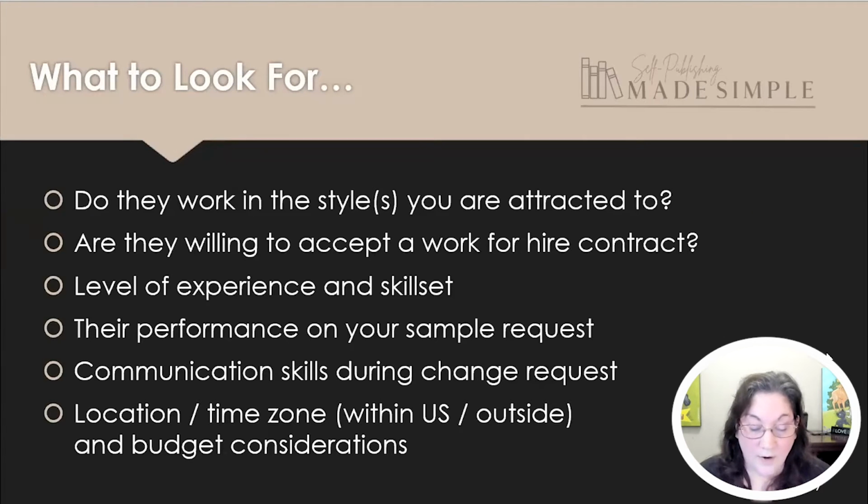And what a work for hire contract gives you, and we'll talk a little bit more about it, but basically you own the artwork. You're just paying that individual to complete it on your behalf, but you own the copyright to the artwork. It becomes yours. You get the source code, and nobody else owns any part of your vision or your characters.